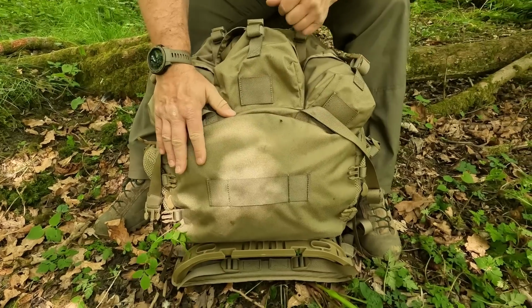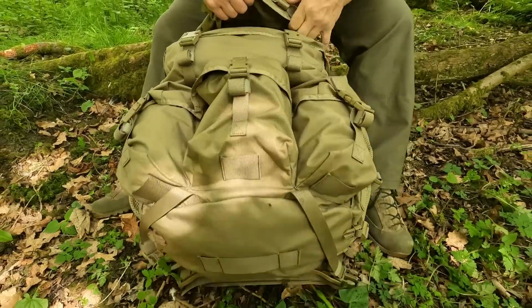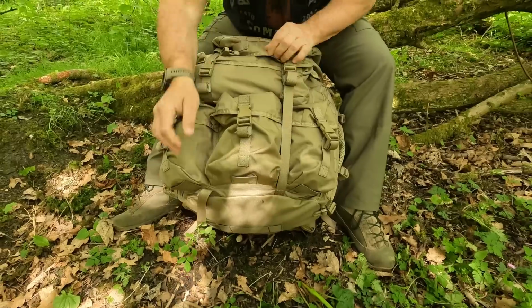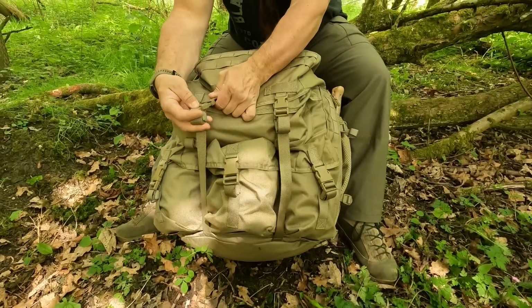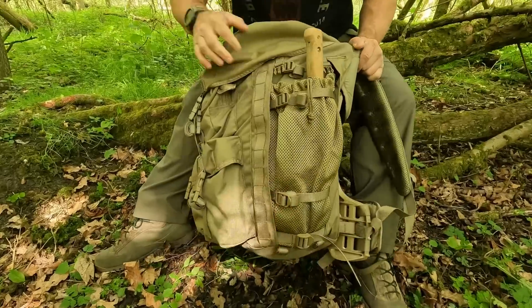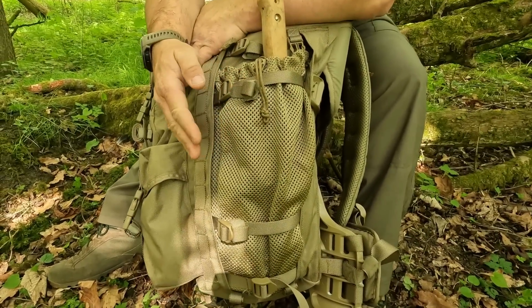Obviously that is going to make contact with the ground more than the rest of the Bergen usually. Okay, so that's the front of the rucksack. I'm just going to do up those straps there again with the strap tidies on, keeping everything nice and tidy. On the sides then, this is one of the slight changes to this rucksack over the Jungle Bergen.